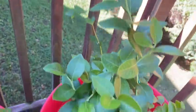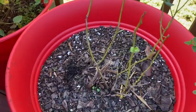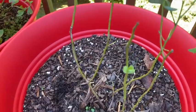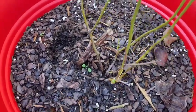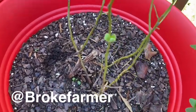I'm going to prune it down a little bit too. Now this little baby right here, this is my blueberry that I got for $1. You all saw that little short video. Thank you, Broke Farmer. Yes, Broke Farmer gave the information and I found one.